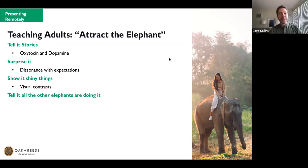Another thing that works for attracting the elephant is social pressure. So tell it all the other elephants are doing it. So that's where social learning and this idea of think, pair, share really has huge power, because once you pair people up and you see that your partners are also engaging with the content, that invites the elephant to literally follow along with the herd. Okay, so use some of that, I'll call it peer pressure for good, in order to make it feel like learning this is part of what everyone is doing.